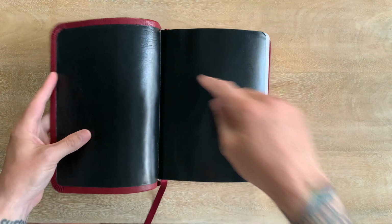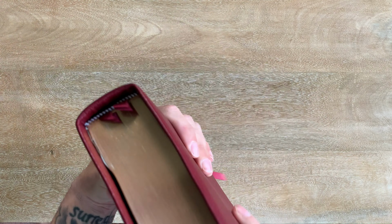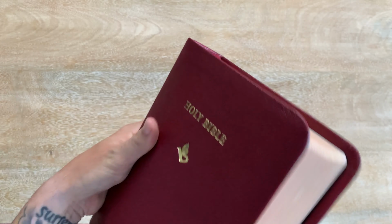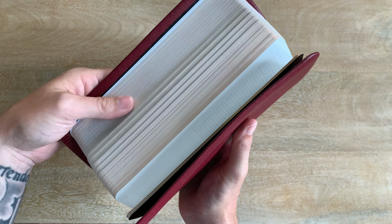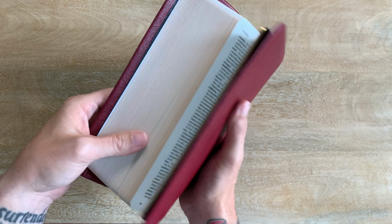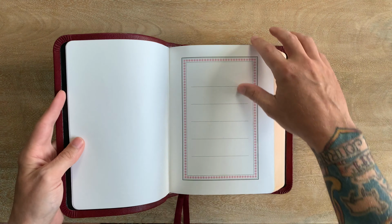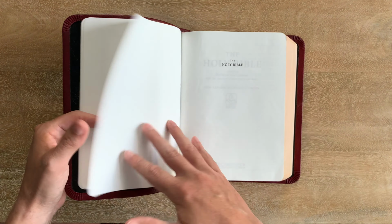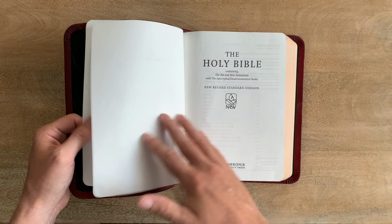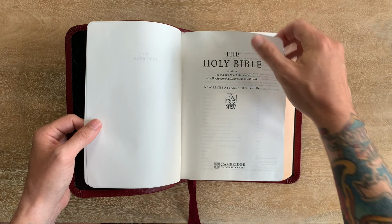Opening it up here, it's edge lined and Smyth sewn, so you're getting really good high quality construction. It does have gold art gilding. It's real faint. I wouldn't even call that red, but you see the difference when you open it up. Presentation page, super clean. This Bible has that really clean, simple feel to it. There's your title page.